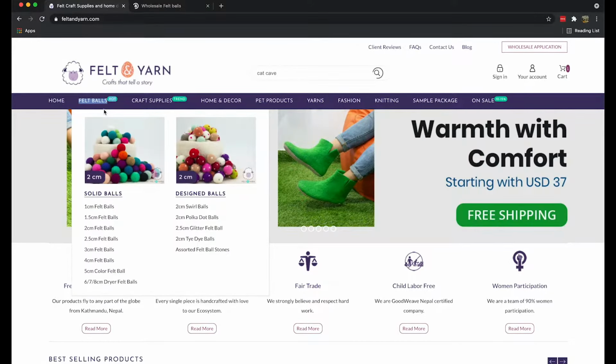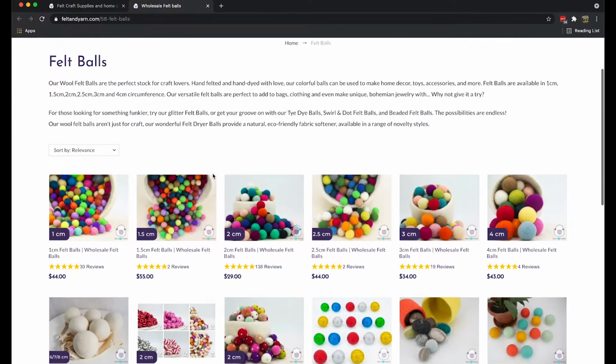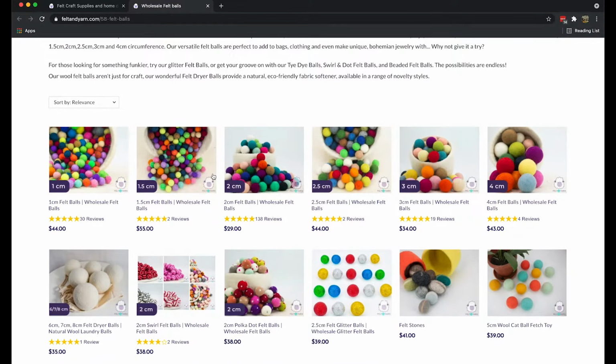Okay, let's buy some felt balls. Those come really handy in any craft projects. We have different sizes of felt balls. Choose the one you want. 2 cm felt balls are great for making garlands, so let's buy that.